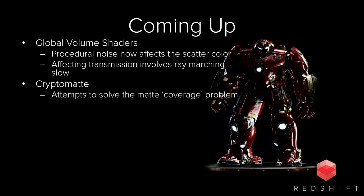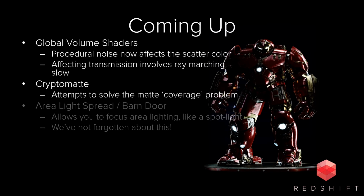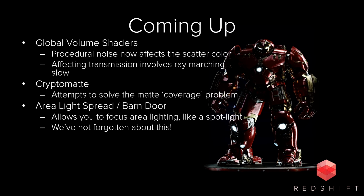Cryptomatte, this is also coming very soon, next week probably. This is developed by Jonah Friedman at SciOp, and it attempts to solve the matte coverage problem. What I mean by that is when you have matte images and you have something like depth of field or heavy anti-aliasing filtering, those images get blurred together, which is very difficult to deal with in comp. Cryptomatte deals with that at a subsample level, so a lot of our customers are very happy that we're adding this.